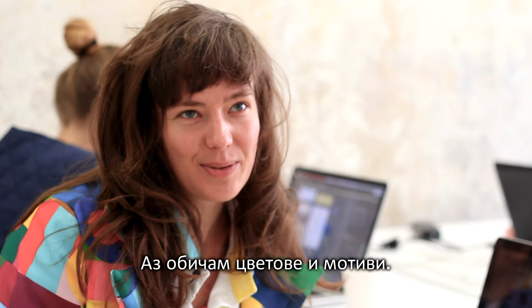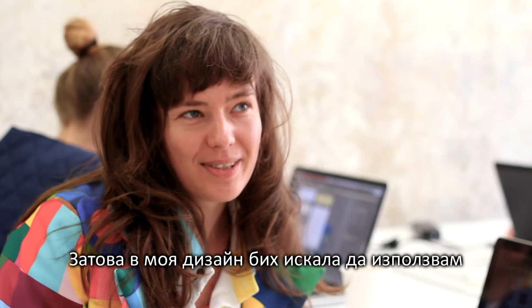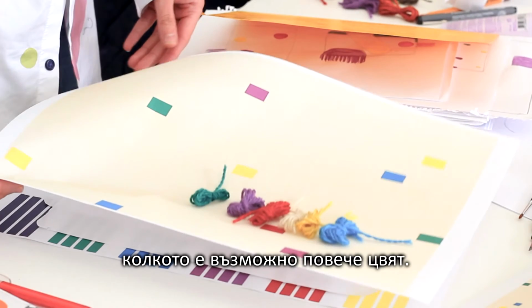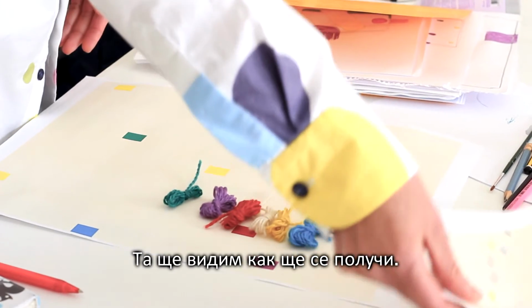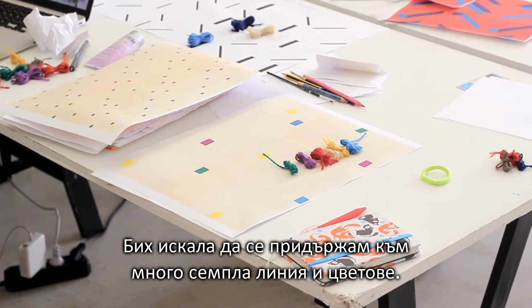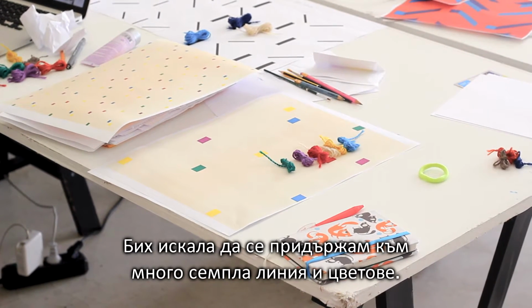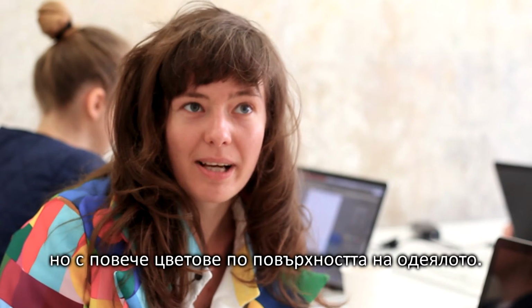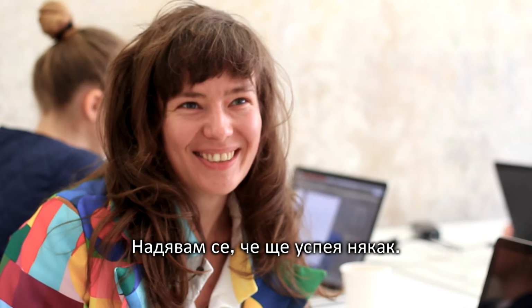I love colors and patterns, so I would like to put as much color into my design as possible, and we will see how it works. I would like to keep a very easy line and colors, so I would like to work not with small patterns but with bigger parts of color on the surface of the blanket. So I hope I will get it somehow.